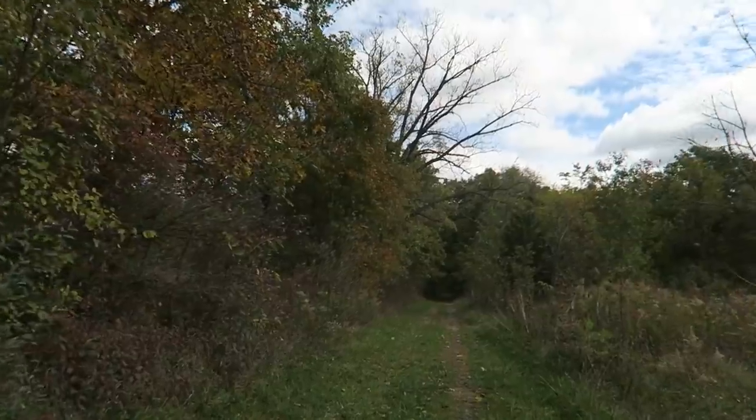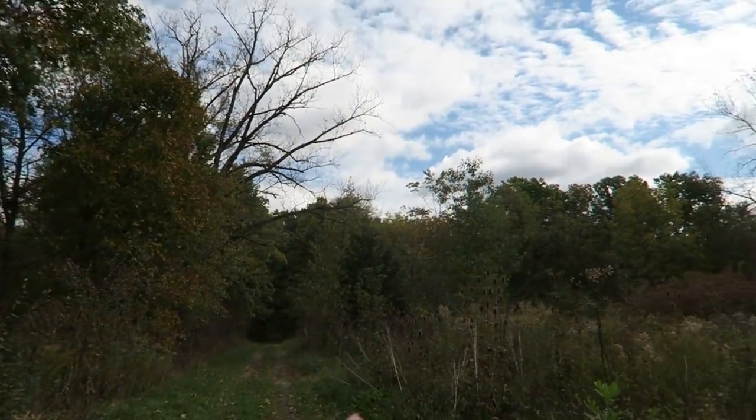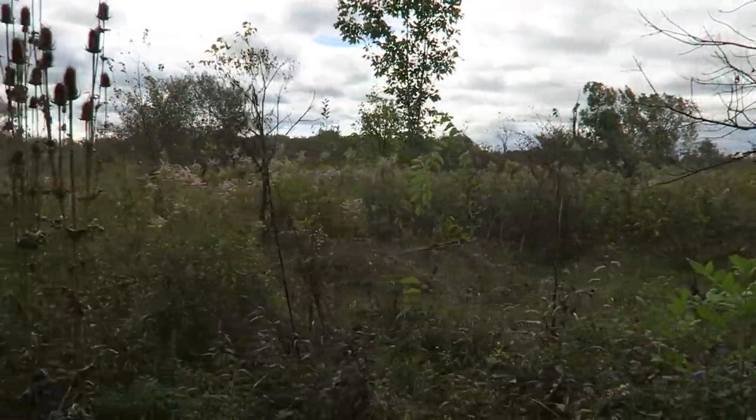Oh, there's deer. I just scared at least one, fairly large. I don't see any more. I don't know if you guys caught that on camera or not. But as you can tell, fall has begun and a lot of the trees are beginning to change color here. So it looks really neat out.